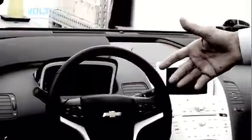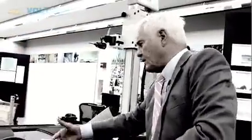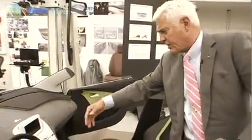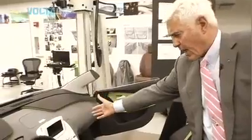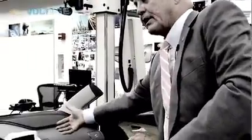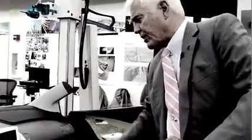We have two screens. The screen in front of the driver will contain the most essential information like speed and state of charge of the battery and so forth. But both screens are reconfigurable. This screen could be used as a DVD screen when the vehicle is stationary. It obviously is suitable for nav. You can call up all kinds of information on the systems of the car.